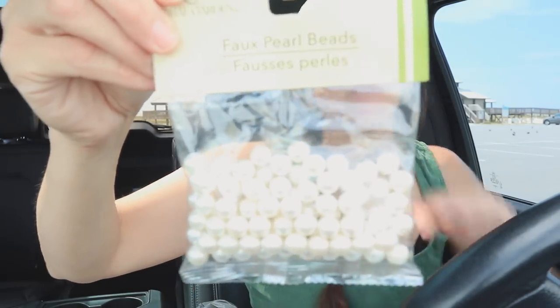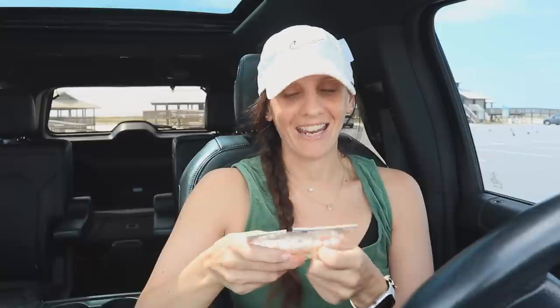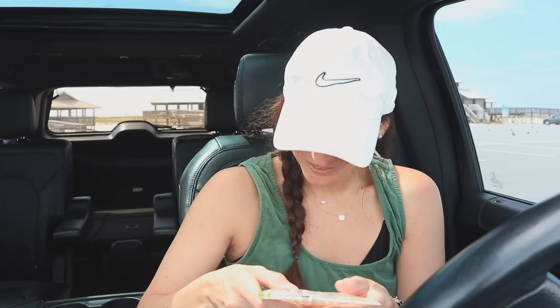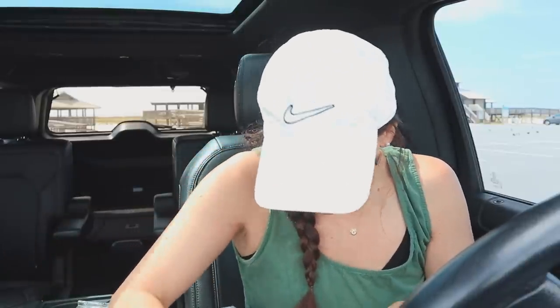And then I picked up the pearls. Now this says 80 count, and I don't know why, but I looked at it and I was like, that doesn't look like 80 to me, but I'm sure it is. But I'm also not gonna sit here and count on camera, even though I really want to. Can you imagine if it was like 55? Because that's what it looks like to me. Like, it doesn't look like 80 pearls. But anyways, all right.